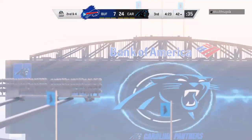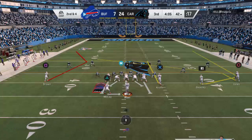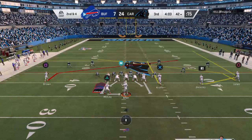Okay, he's not going to get the 1st down, but this is still a nice job of buying some time and then running to get to the sideline and get out of bounds and avoid the big hit.